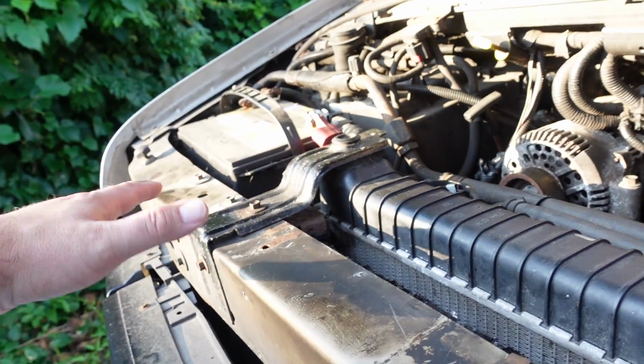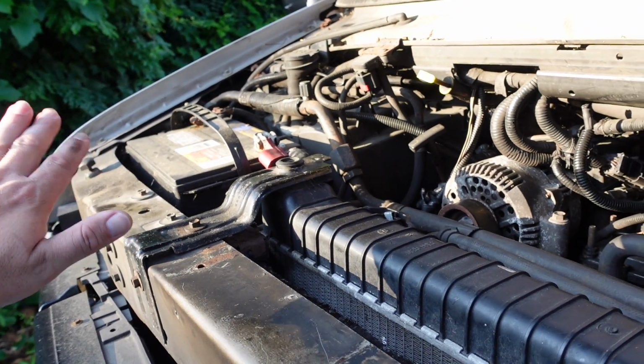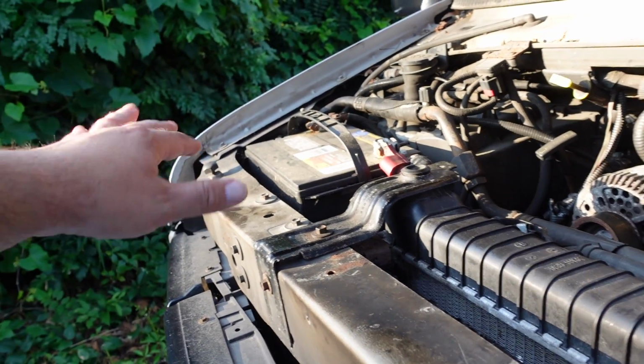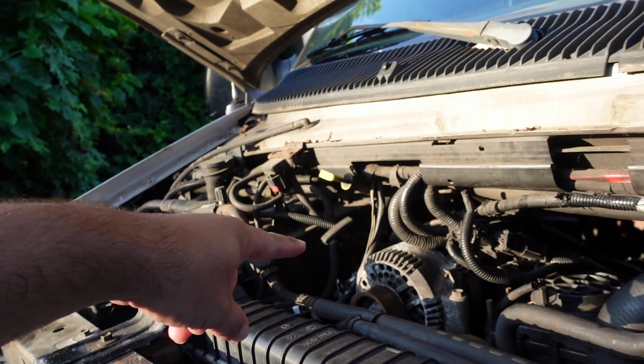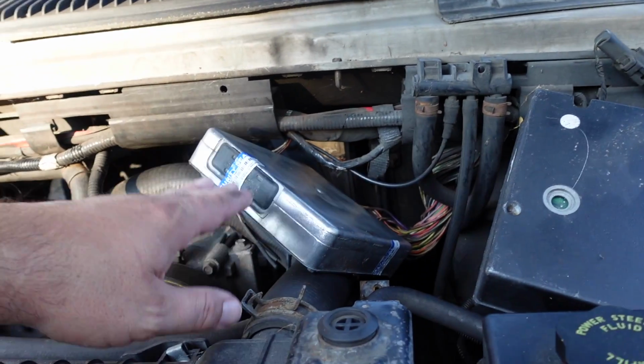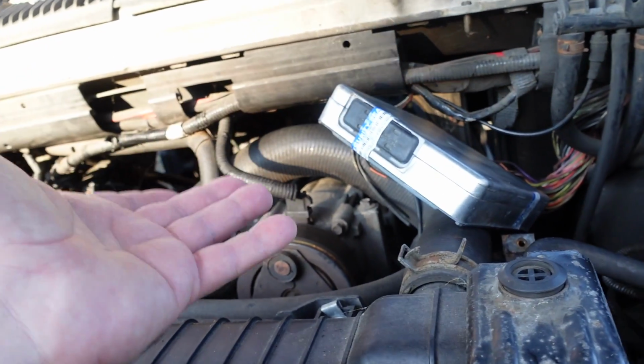It has 2 newish batteries. I bought these batteries like last year, so they had literally 0 miles on them. It was one of the first things I did, was replace the batteries. So this battery is pretty new, and the one underneath of the cab is also new. I also bought a new PCM off of eBay. I don't know if this was flashed wrong. That could potentially be the issue.